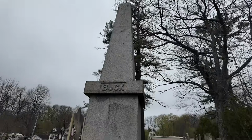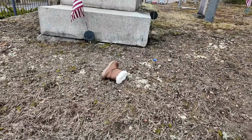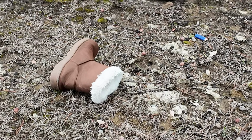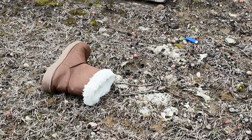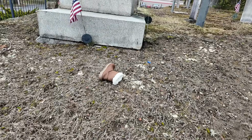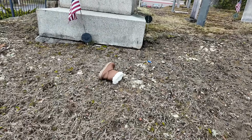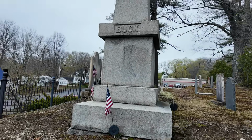And this is fitting. Here at the bottom of the monument, 2 items have been left: a boot and a lighter. Very fitting, given that there is the image of a charred leg on the monument. Maybe someone tried to create another image of another charred foot on the monument here.